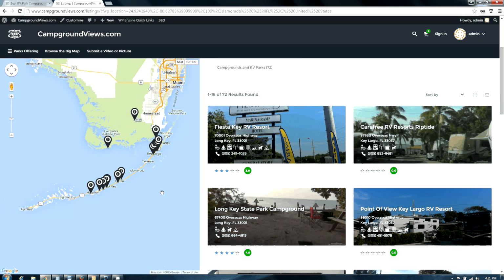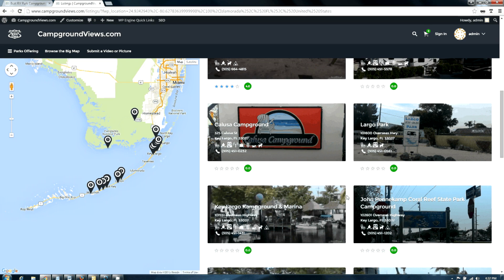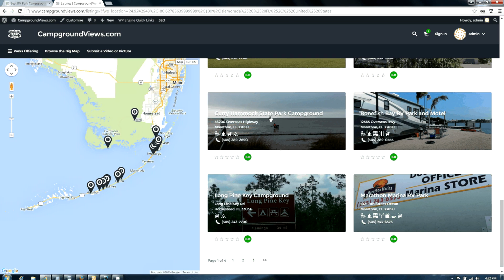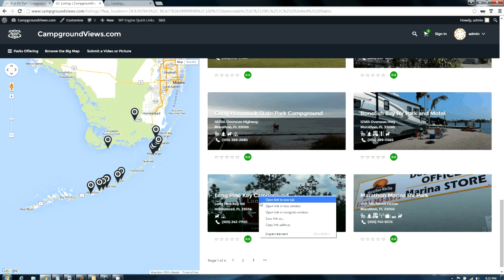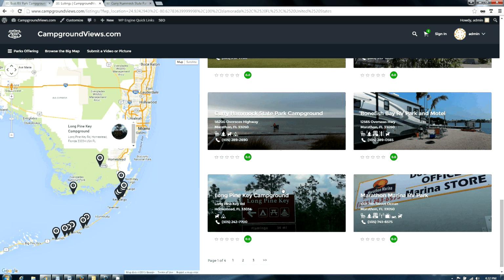State parks. The Florida Keys have some of the most beautiful state parks in all of the country. Right here we've got Long Key State Park. You've also got several other parks out along the water. And let's see, I'll pull up an example. One, Curry Hammock State Park is a beautiful state park. Long Key Pine Campground, that is actually not even out there. That is right here in the Everglades, so we'll ignore that one.